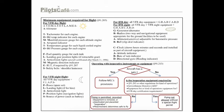If the answer is no, flying is permitted provided equipment is removed or deactivated and placarded inoperative, and that a pilot or mechanic determines it's safe to fly. If the answer is yes, flying is not allowed without a special flight permit.